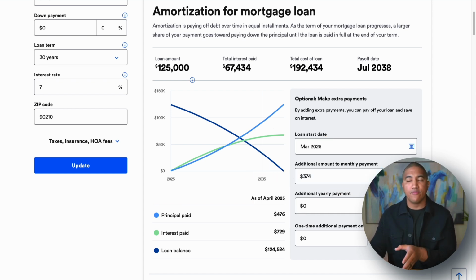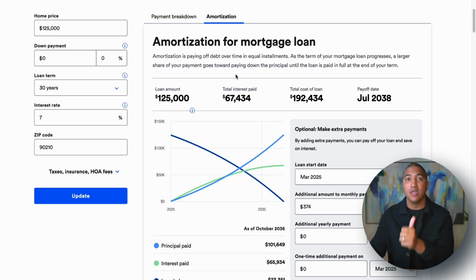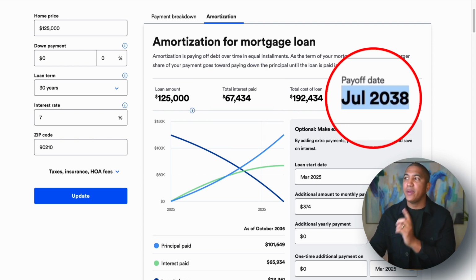If we take the difference of $374 and apply it towards our new cash out loan, that's going to bring up our total monthly payment to $1,206, matching our HELOC payment. But take a look at the total interest paid as well as the payoff date. Our total interest paid on this new loan is going to be $67,434, and our payoff date is going to be July of 2038.